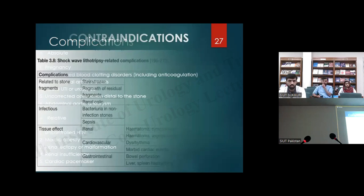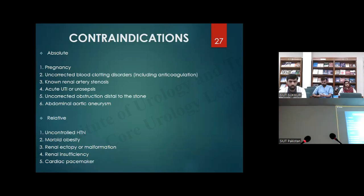There are contraindications regarding ESWL. Some absolute contraindications: pregnancy, uncorrected blood clotting disorder, renal artery stenosis, acute urinary tract infection or urosepsis, uncorrected obstruction distal to the stone, abdominal aortic aneurysm. There are some relative contraindications: uncontrolled hypertension, morbid obesity, renal ectopy or malformation, renal insufficiency, and cardiac pacemaker.